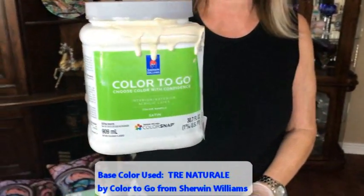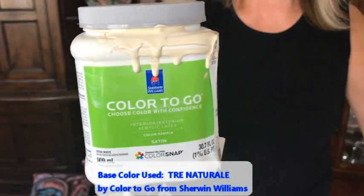So, my base today is Sherwin-Williams Color To Go Tray Naturel.